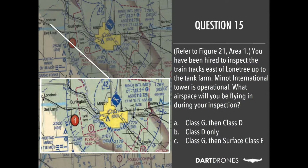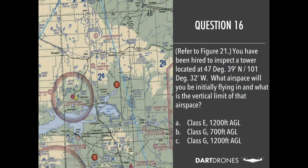We're not going to go any further. So we're not actually going to cross the blue border for Class D. So for this one, we're going to say the correct answer is Class G. And then once we cross that dashed magenta, then we will be in a surface area of Class E.